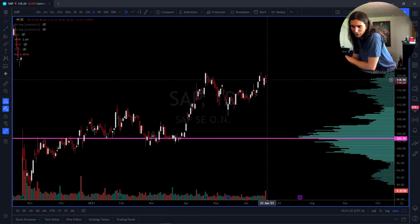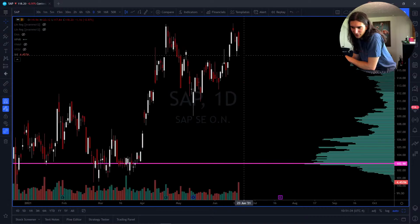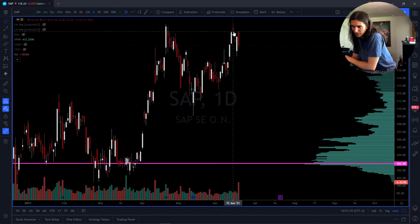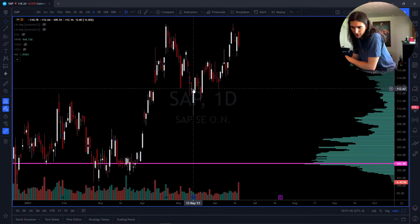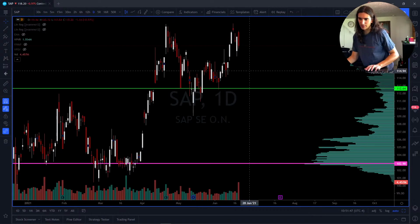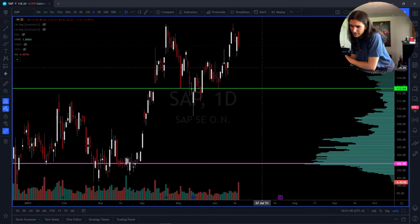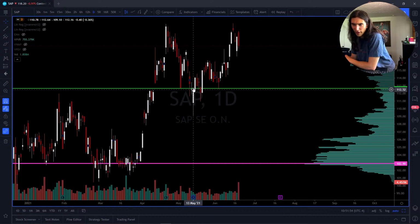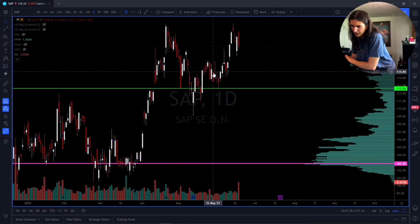All right, let's look at the most recent price action here on the SAP, whatever you're talking about. So give or take, 120 area seems to be an important pivot here on this stock. In terms of demand zone, you're looking at 112.60, give or take. This seems like an area where you want to be long biased above that, more or less.